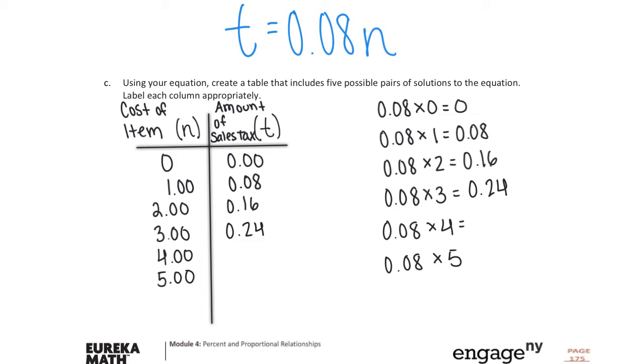Then we have 0.08 times 4, which is going to give us 0.32. So when a cost of an item is $4, it is 32 cents. And now we have 0.08 times 5, which is going to give us 0.4. If you want to put a 0 behind it to help you understand that that is 40, go ahead. Now we know when an item costs $5, the amount of sales tax is 40 cents.